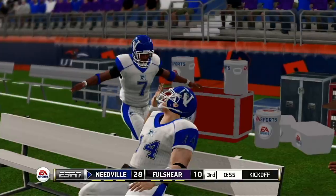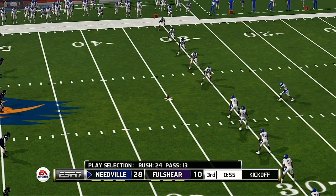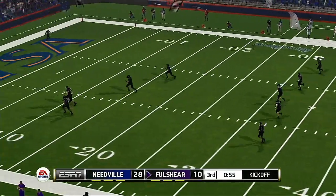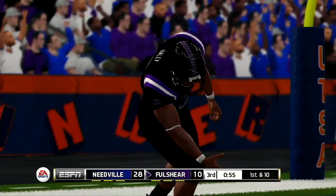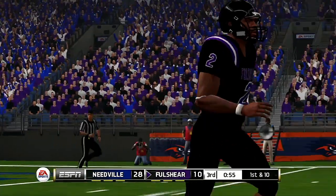And he hits the PAT. A 9-play, 75-yard drive, and that's good for a touchdown. Brad, I thought that was a textbook drive. I thought they did a really good job of showing balance, mixing the play calling with the run and the pass, just an overall well-executed touchdown drive. So the score now, 28-10.